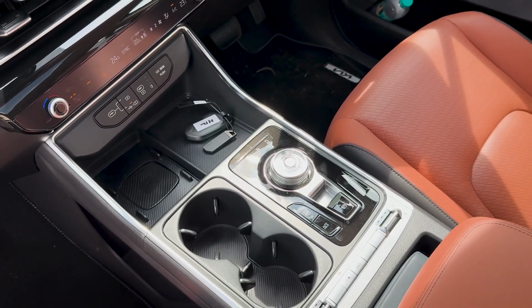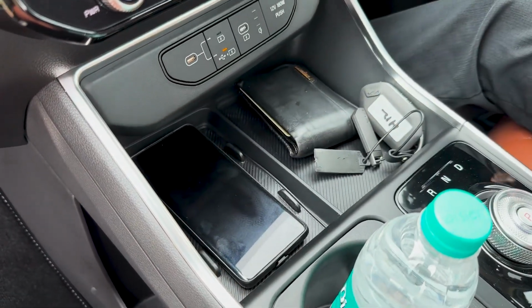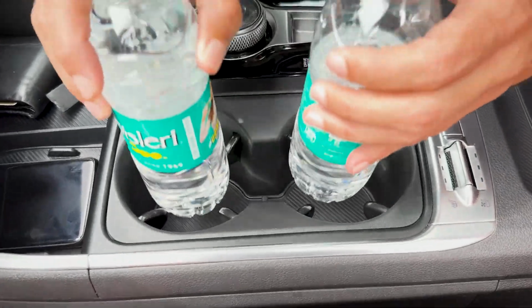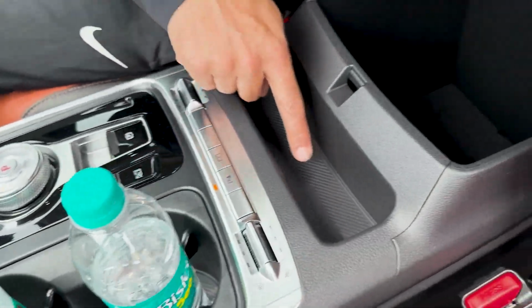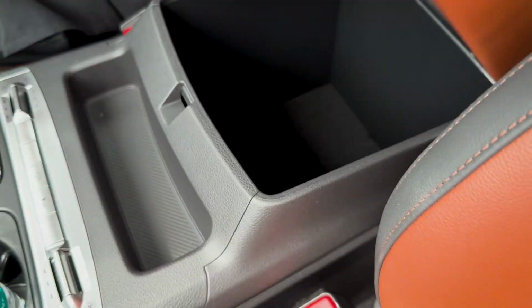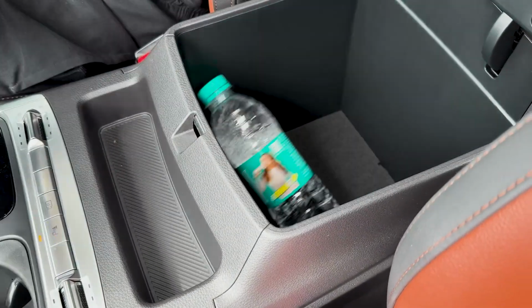Of course, you have a wireless charger also here. These 2 massive cup/bottle holders, which by the way are adjustable, fantastic. You have this additional space here, and this space under the armrest is absolutely cavernous. You can just throw in whatever you want.